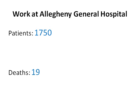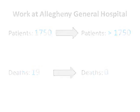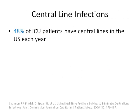Now the end of the story, where we're going with this, is that when this work was done at Allegheny General Hospital, the number of patients in those critical care units went up, the acuity of their conditions increased also, and the number of infections leading to death went to 0. 19 to 0.